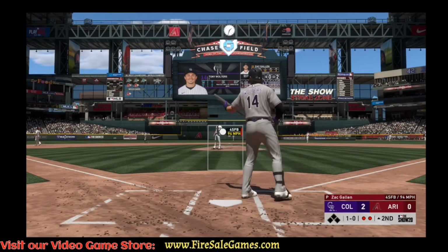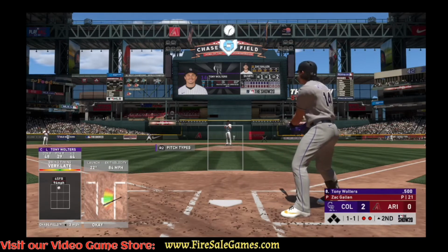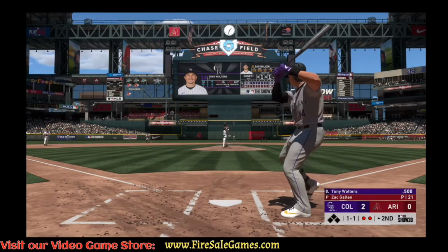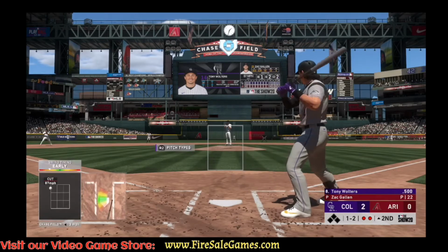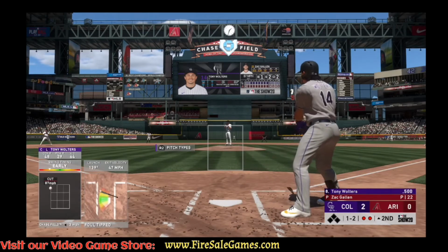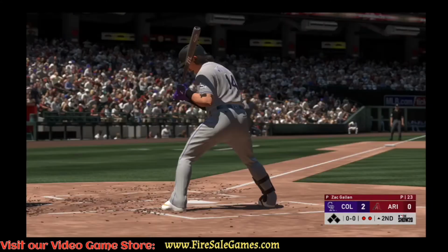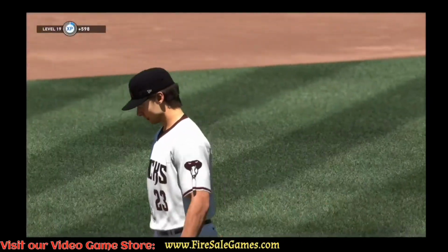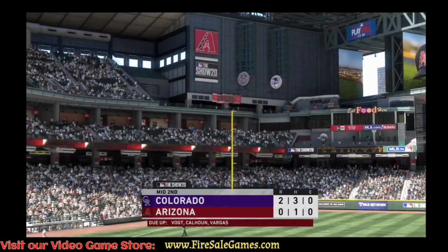One ball, one strike, the count. Two out, nobody on. And it's fouled away. Strike 3 called as he can't get the bat off his shoulders. Side retired. So they get a couple of runs on 2 hits, no errors, and no one left aboard.